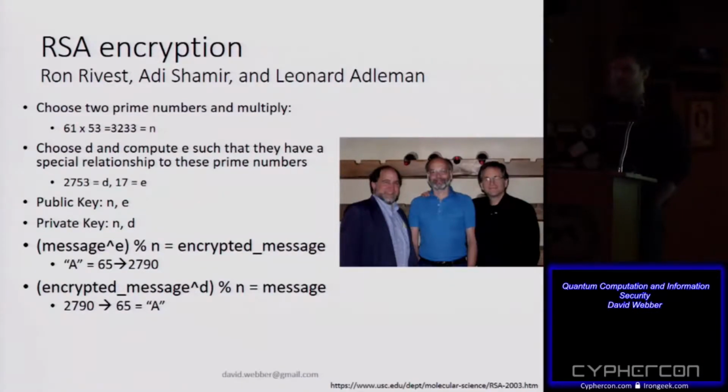Here's, in a nutshell, how the algorithm works. Okay. And I apologize if you're viewing this later. I'm going to use my laser pointer to guide us through the slides, which is not going to show up on video. But the idea is you choose two prime numbers. They can be any two prime numbers. And then you multiply them together.